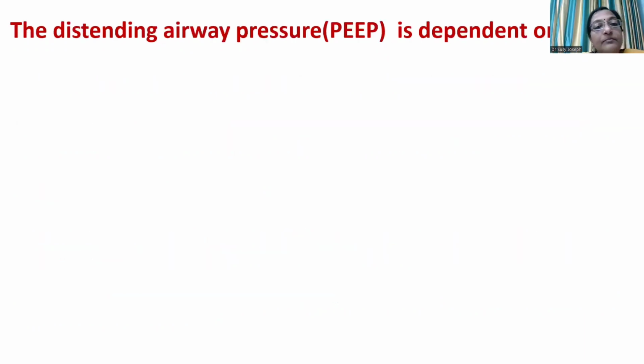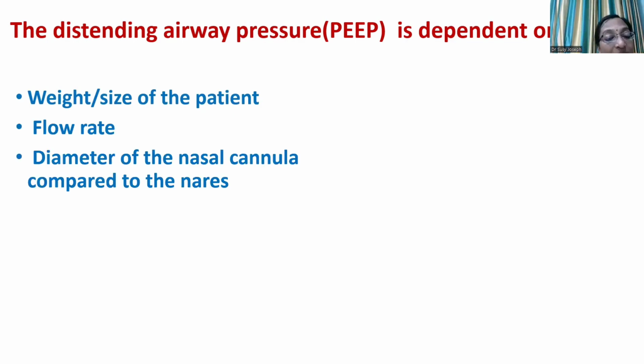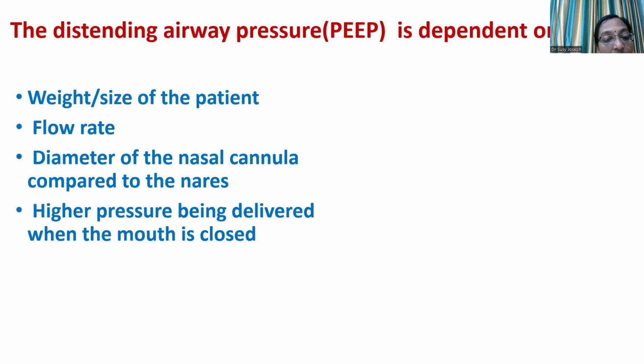And this is something I have already told you. HHFNC is delivering a PEEP, but that is not a definite PEEP as you see in a CPAP. And that will vary with the flow rate and the diameter of the nasal cannula, and higher pressures can be delivered when the mouth is closed. Even when you give CPAP, I told you, you are giving the biggest nasal prong. And if the baby is crying and opening the mouth, that amount of pressure is gone. So you will try to maintain the mouth in a closed position.